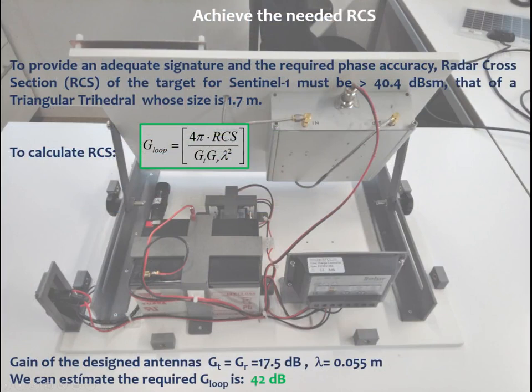To provide an adequate signature and the required phase accuracy for Sentinel-1 based DInSAR, the radar cross-section of the target must be greater than 40.4 dB square meters. Just to give an example, this is the radar cross-section of a triangular trihedral whose size is 1.7 meters.